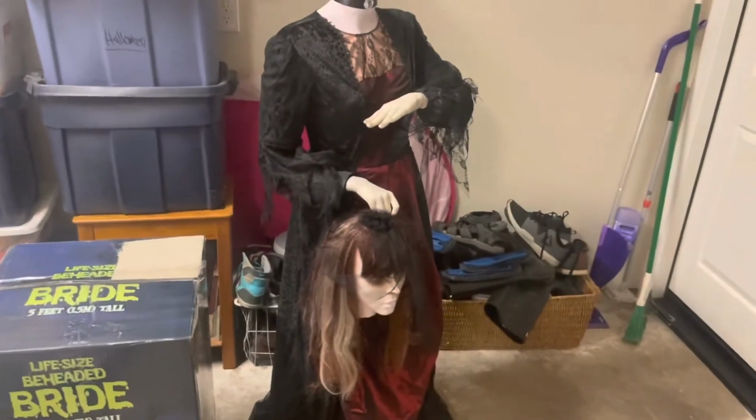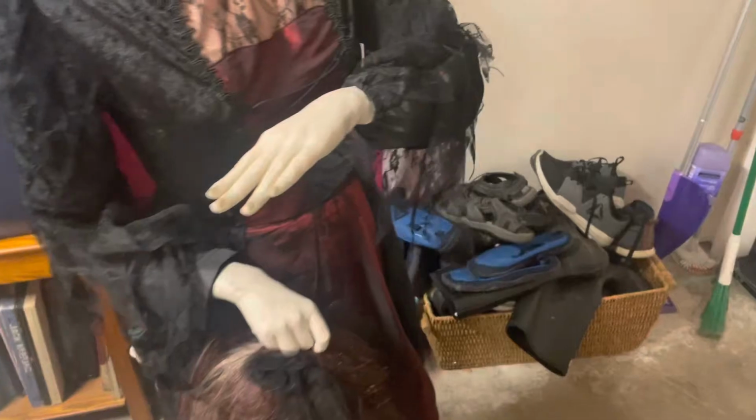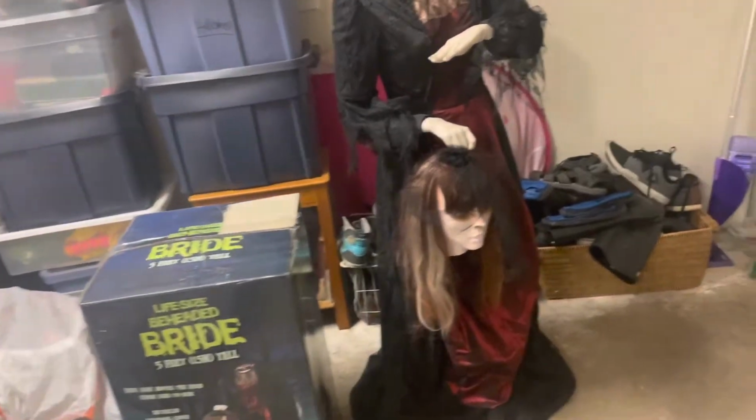So yeah, this prop is super easy to set up. Definitely the easiest out of all the ones I have to set up. All you have to do is go behind it. It'll be collapsed down, and then all you have to do is push the button on the back and lift it up. It was actually pretty easy. It was my first time ever doing that on an animatronic, and it was really easy. So, yeah, that was pretty cool.